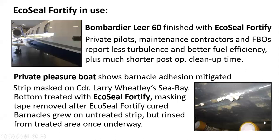Here are some more uses. On a Bombardier Lear 60, if you look close, you can see a reflection of the top of a ladder just above that gray line. And to the left of the picture, you can see the foot of that ladder to give you some idea how far it's reflecting.